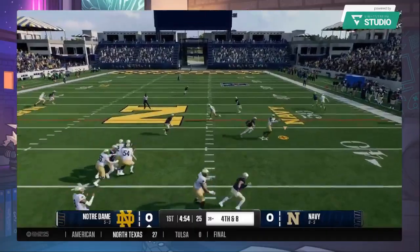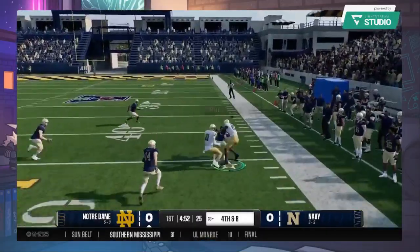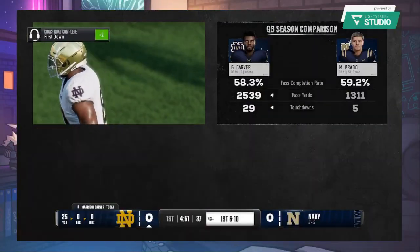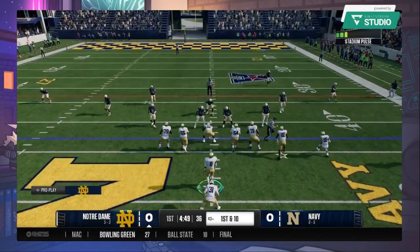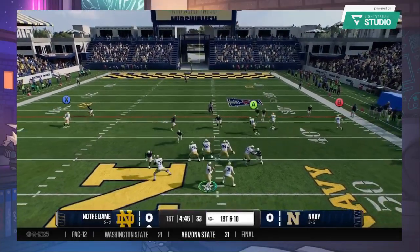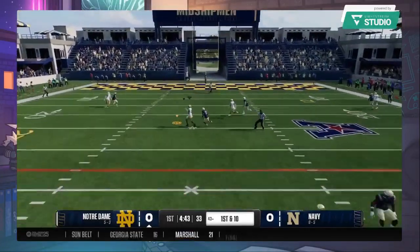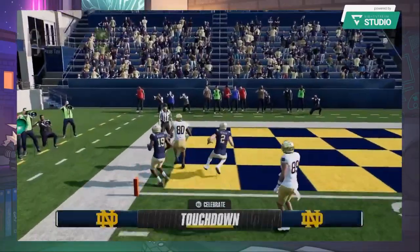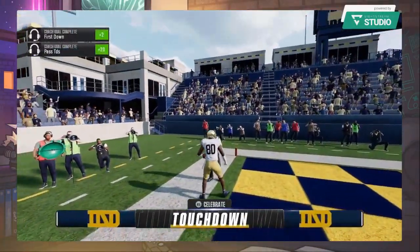They'll go for it on 4th down. Finds the tight end. He's run out of bounds, but not before turning in a big pickup and moving the sticks for a first down. He wants to throw. Looking to the big tight end. Got it in the middle, it's Diggs. And he motors into the end zone.